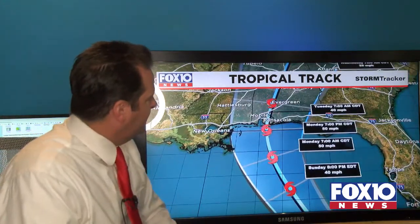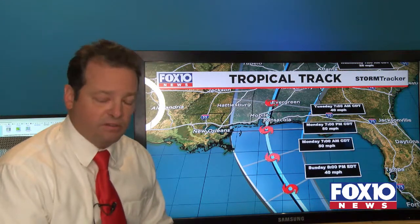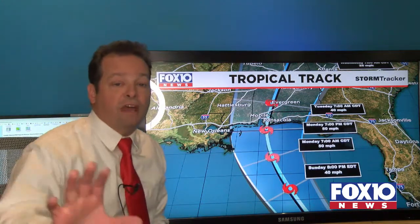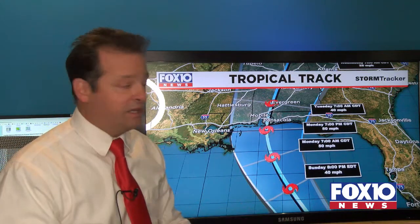You'll see the center part of this line. Let's go ahead and zoom in here. That hasn't really shifted much from the last update. Now, if you haven't seen this since yesterday, yesterday morning it was over around Apalachicola, but it took this westward shift. Keep in mind, we were in the cone the last 2 days anyway. That's why I always say focus on the cone. There's a cone for a reason, because we know that it can shift around inside that cone. It's all part of the forecast.